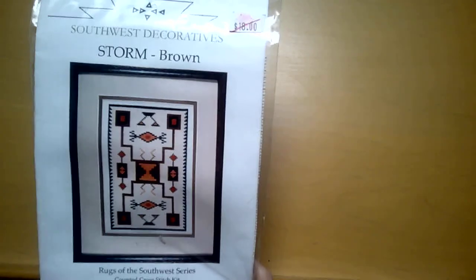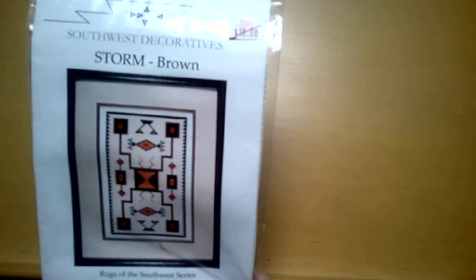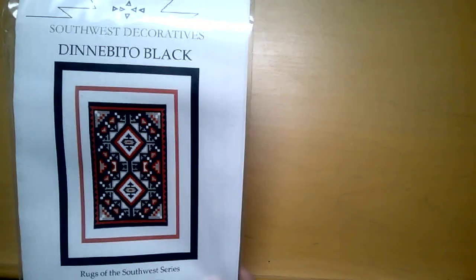I have charts that I have shown. I have larger kits that I have shown. These are the small ones. This is Storm Brown. There's another variant color for Storm. This is, pardon my pronunciation, Dinabito Black.